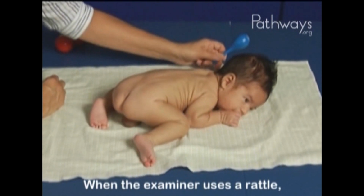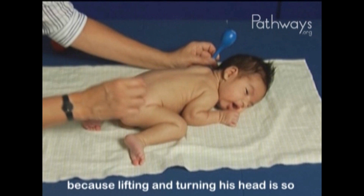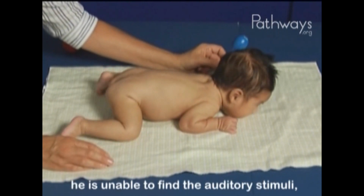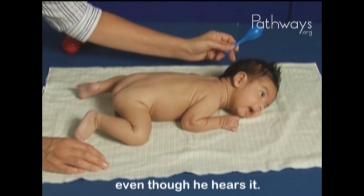When the examiner uses a rattle, Owen gets quiet and listens. But because lifting and turning his head is so difficult when his hips are flexed under him, he is unable to find the auditory stimuli, even though he hears it.